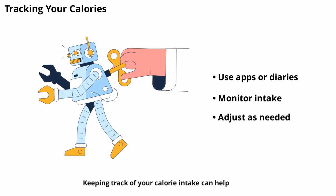Keeping track of your calorie intake can help you stay on target with your health goals. There are many tools available, from smartphone apps to food diaries, that make tracking easier. By monitoring what you eat, you can identify patterns, make adjustments, and ensure you're meeting your daily calorie needs.